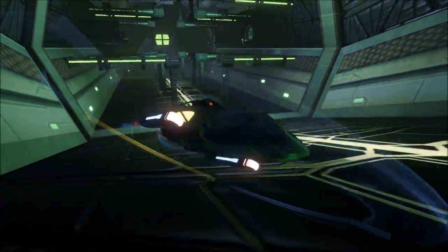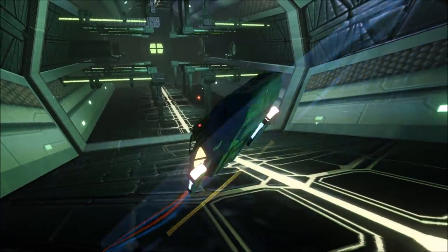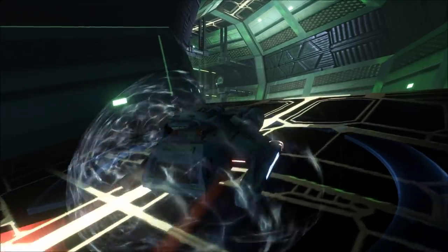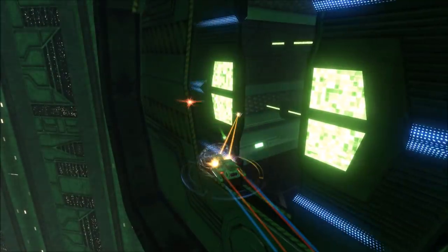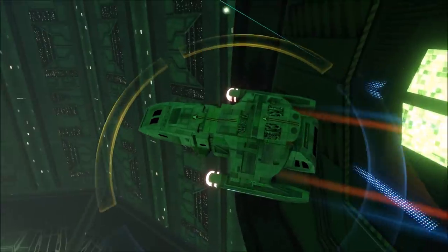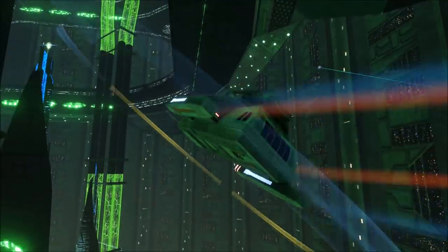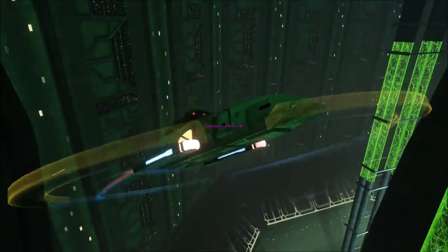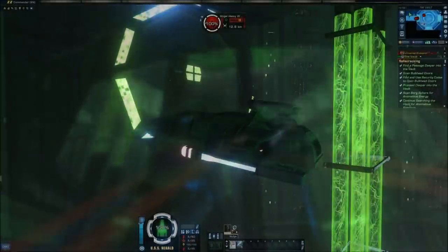Fleeing the way we came in, we're hounded by the Scorpions. We'll have to take them out. They won't give up pursuit, and they're much faster than us. They attempt to stop us leaving through these bulkhead doors, but we blast through. They've deployed a lock on the doors.